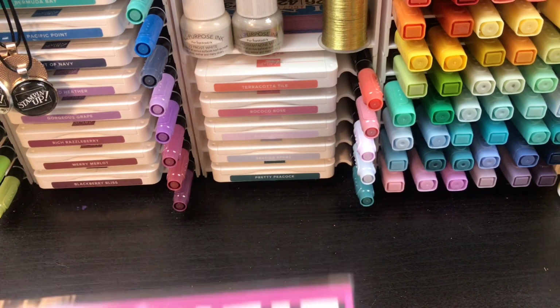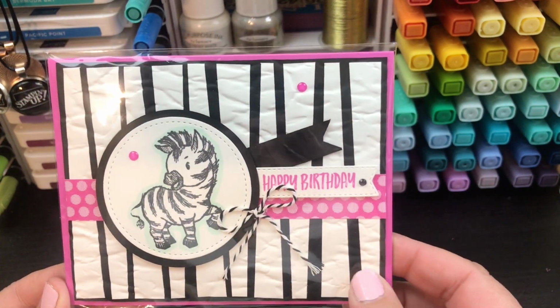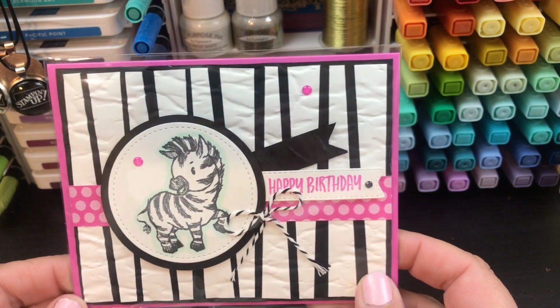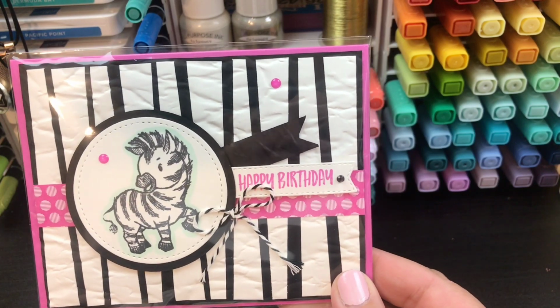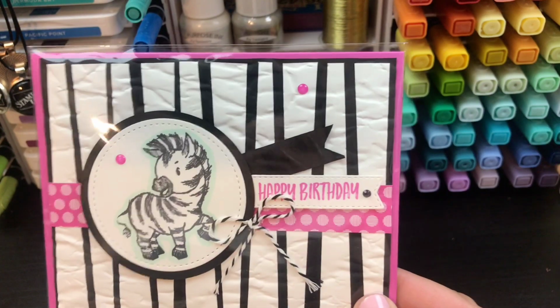This is my friend Jenny, and she is always so talented. She made these little zebra stripes here. Again, using that old world paper with the little zany zebras. Super cute with the magenta madness and some black. Great little girl's birthday card, right?